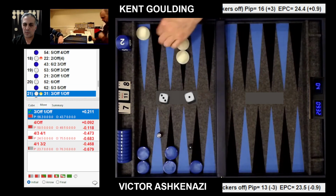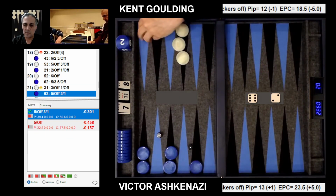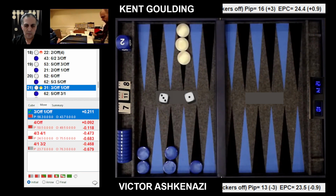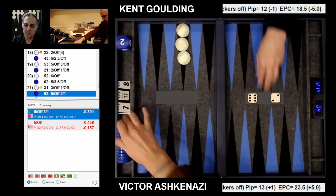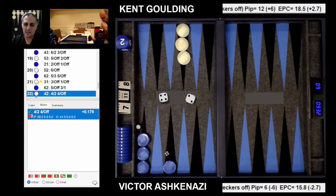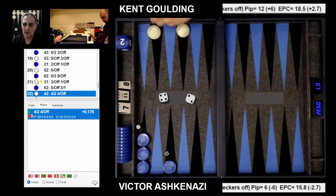Kent's a big favorite. 3-1. He bears off 2 checkers. That's good. Victor rolls a 6-2. He'd like to have taken off 2 checkers. Now, Kent's a favorite. 4-2, bears off 1 and plays 4-2. Victor's going to need a double or have Kent roll something bad.